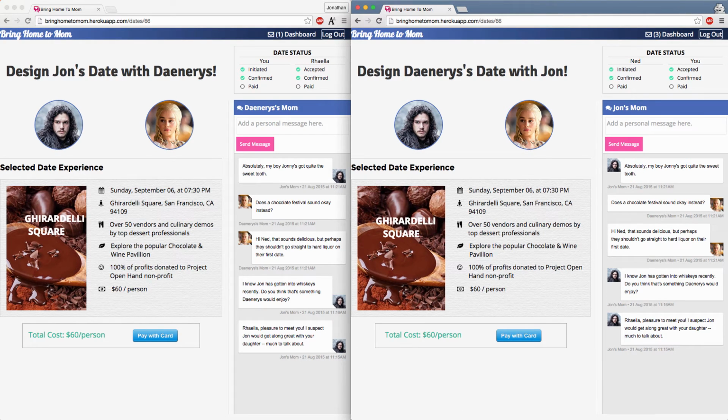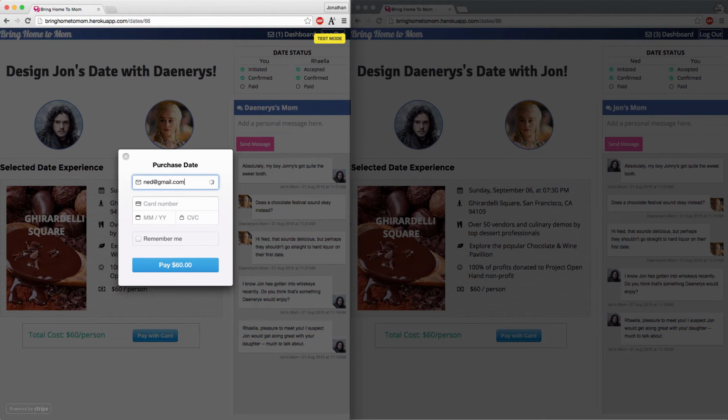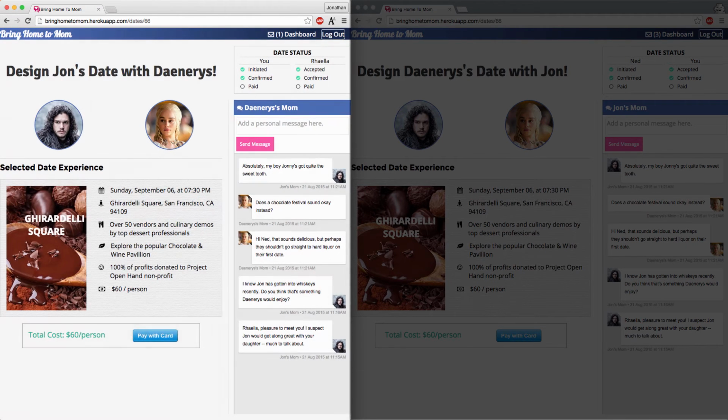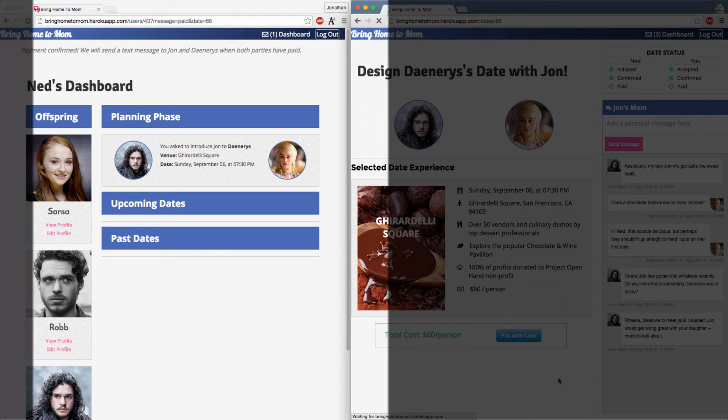Once both parents are confirmed, all of the other options are cleared away, and each parent can move on to pay for their child securely by credit card. We'll use a trial credit card number here though. After Ned pays, he's redirected to his dashboard with a notice up top saying John and Daenerys will receive a text message once both parties have paid. Since the date isn't officially set until Rayla pays too, it will still show up under planning here for now.